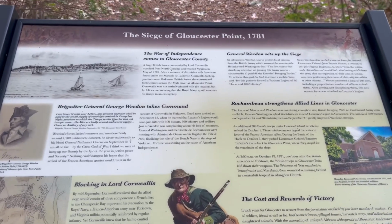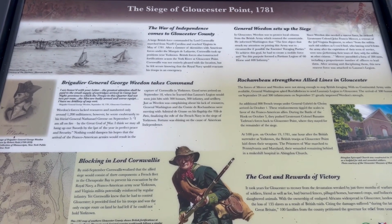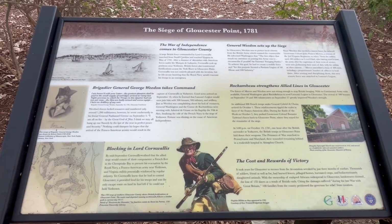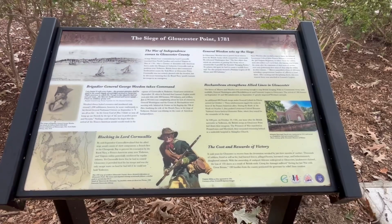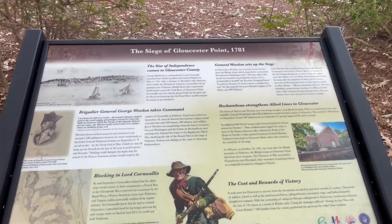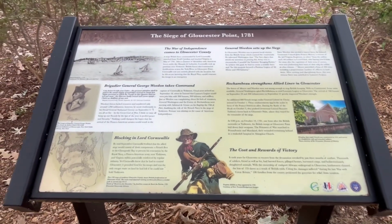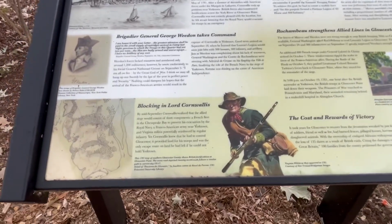Now, our first sign here is the Siege of Gloucester Point, 1781. Very nice signage. A large British force commanded by Lord Cornwallis marched from North Carolina to Yorktown, Virginia. We're on the other side in Gloucester, blocking Lord Cornwallis.